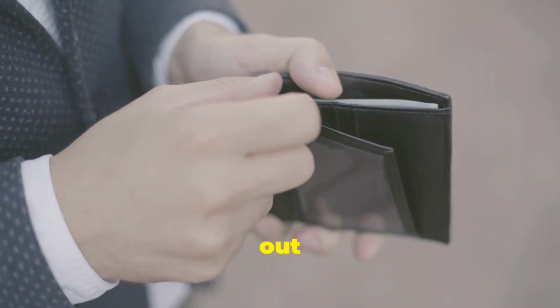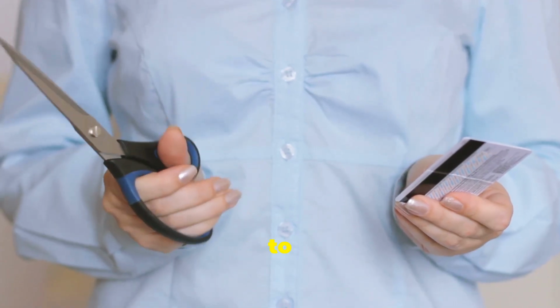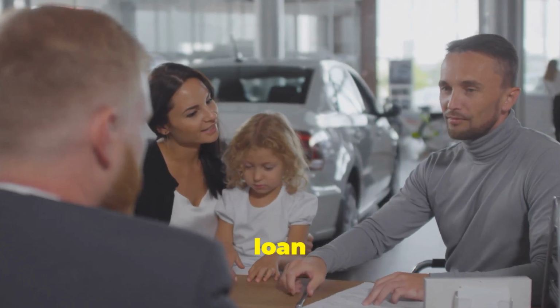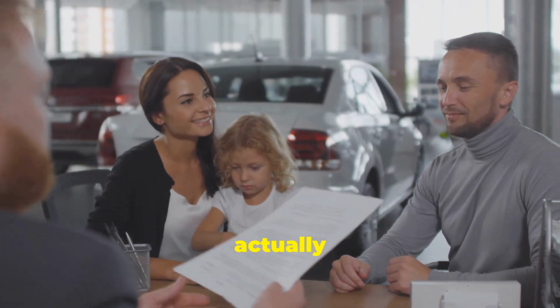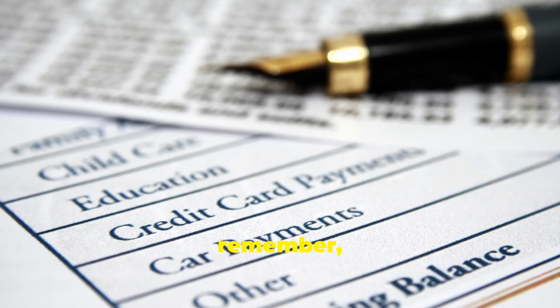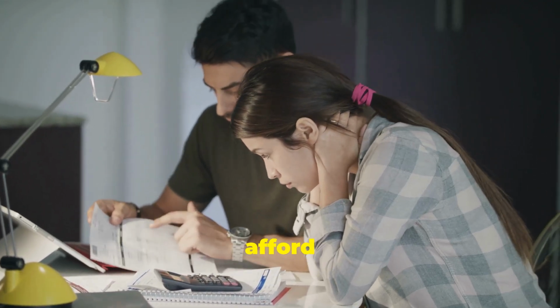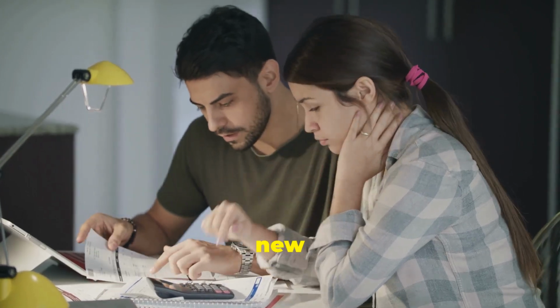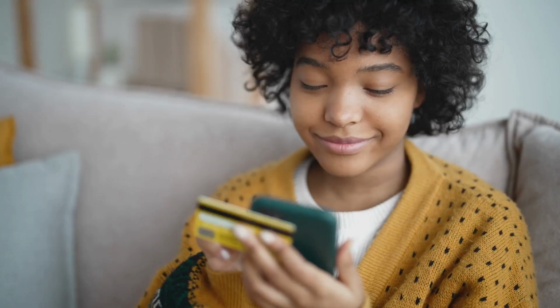Now, I'm not saying go out and get into debt just to diversify your credit. That's the last thing you want to do. But if you're considering a loan for a responsible purchase, like a car or a house, it could actually benefit your credit score in the long run. Just remember, responsible borrowing is key. Make sure you can comfortably afford the monthly payments before taking on any new debt. The last thing you want is to overextend yourself and hurt your credit score in the process.